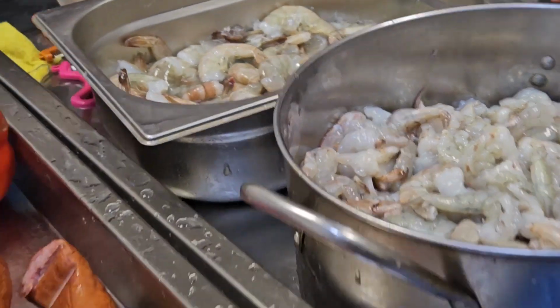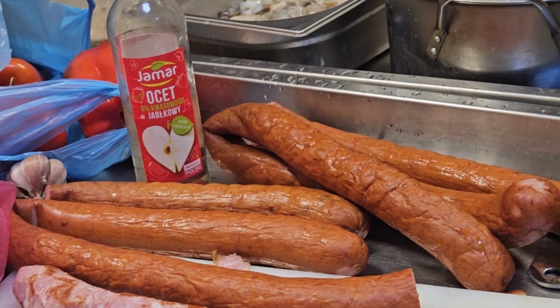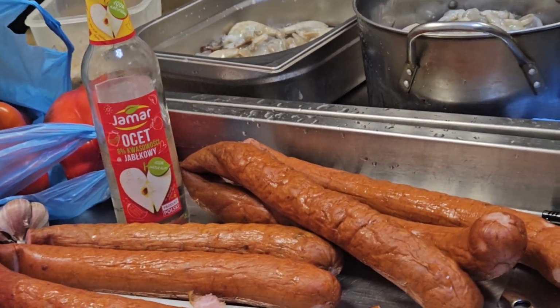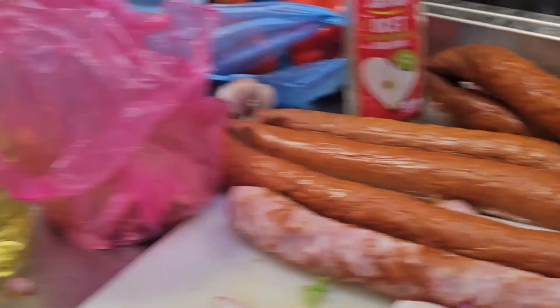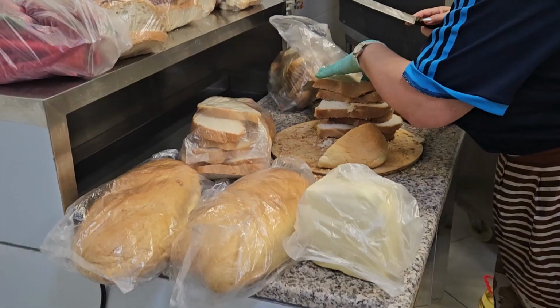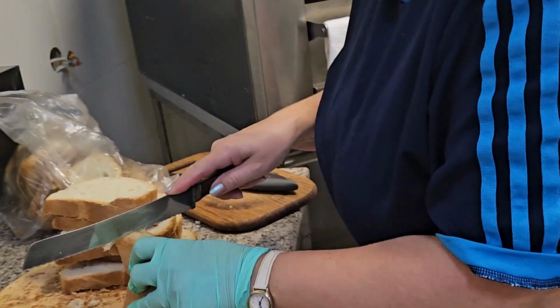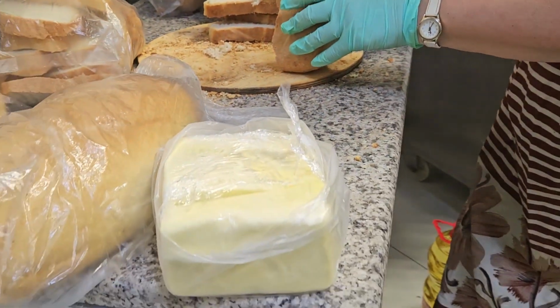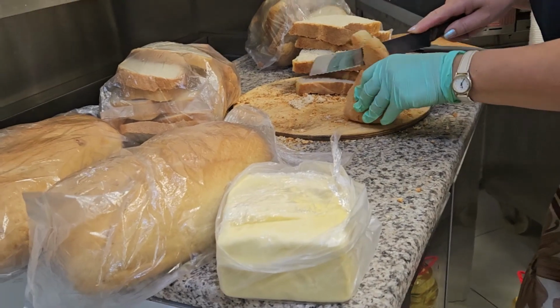$10, about 22 pounds. Then I found the closest I could to andouille Cajun sausage. That's jambalaya. Paella is, let's just call it chorizo. Delicious sausage. And all this bread. Slicing the bread that I got from the local market. And this is French butter. Very expensive, relative to what's going on out here.